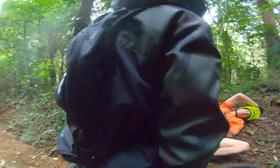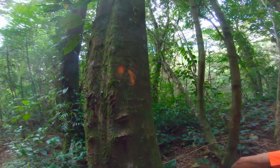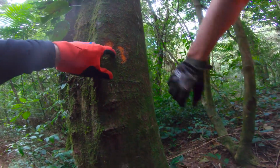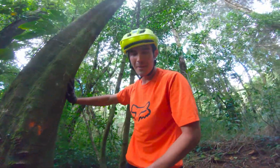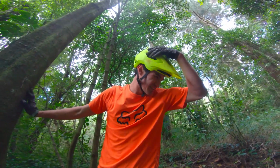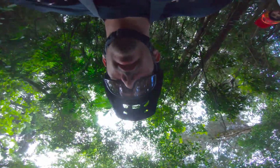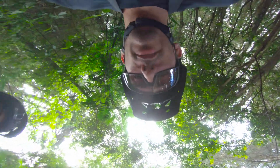So, wait, Sebastian, just a moment. So, the tree got a new nice tattoo. So, this is Renzo's signature. Show the fans your helmet, bro. Helmet. Oh, there it is. Alright, so I'll roll with you guys. That was the course preview for Elves here at Adventure Park.